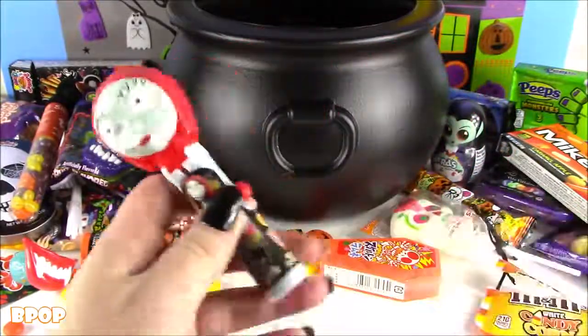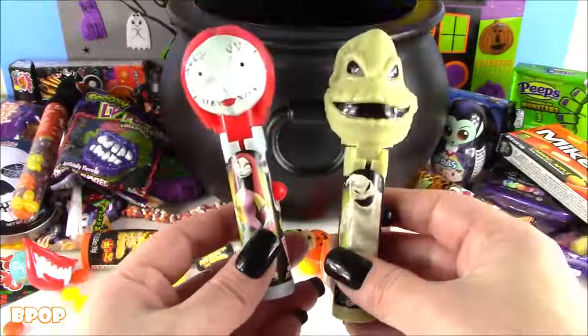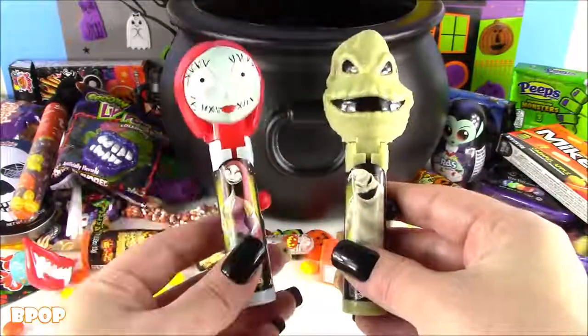That is just too much. So we got two of these characters. Who would you rather have, Oogie Boogie or Miss Sally?